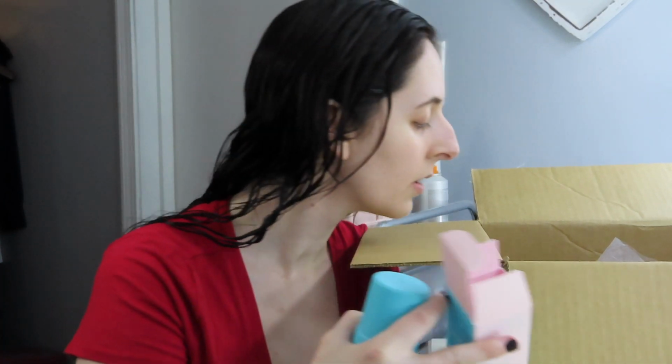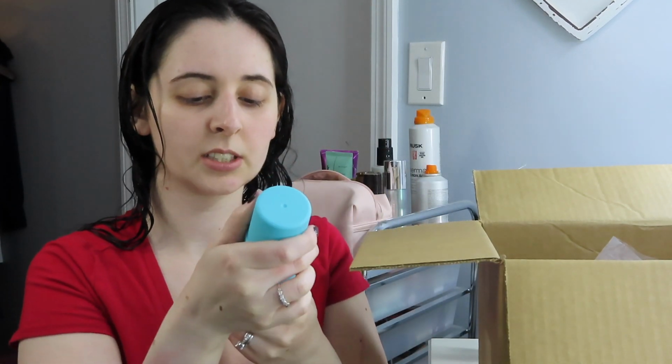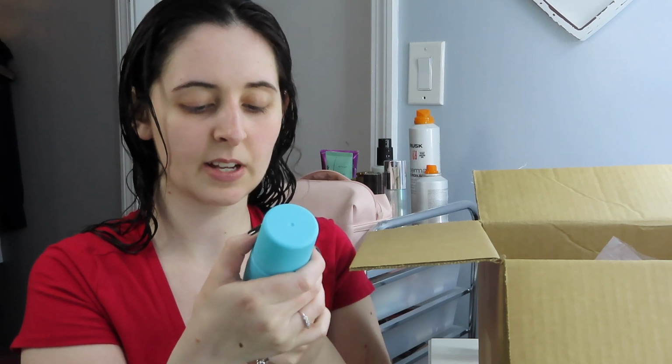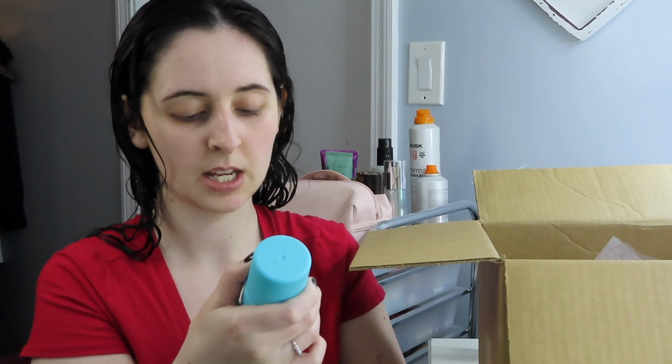Tula Skincare Keep It Clear Acne Foam Cleanser. And it's probiotic skincare. So it looks like this. This foaming cleanser doesn't fight with acne. It prevents breakouts and unclogs pores while washing off makeup, excess oil, and debris.